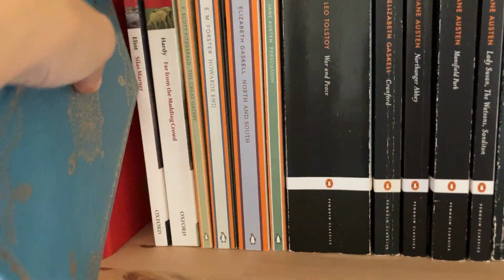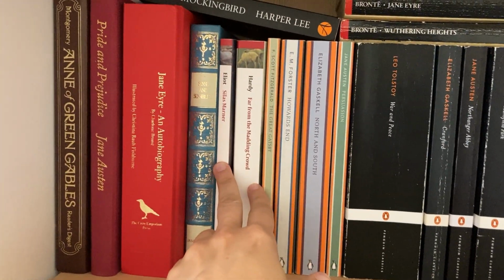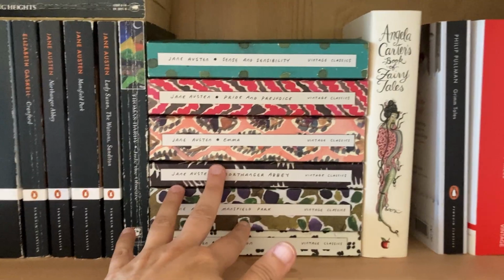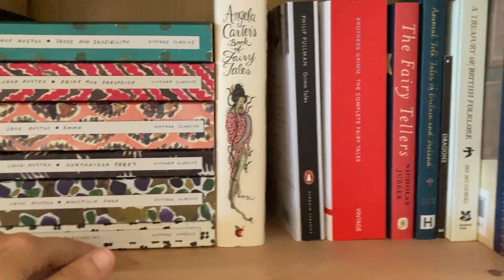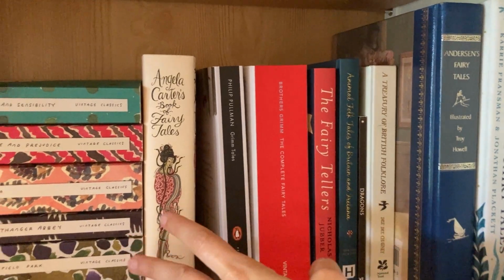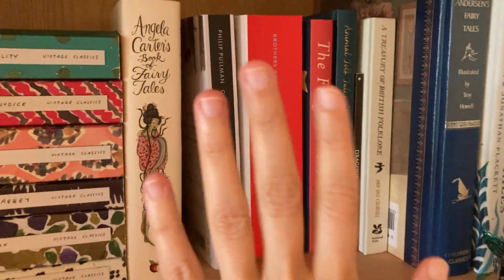So I've got these beautiful special classics editions that I love. Then I've got these, the same kind of edition. These are the Penguin English Library Penguin Black Spines, my beautiful Austens that I love. These are the Vintage Classics editions. Then these are all books about fairy tales or myths or folklore, and so they're all together, along with a little green fairy, which one of my other brothers got me. So that's gone with my fairy tales.